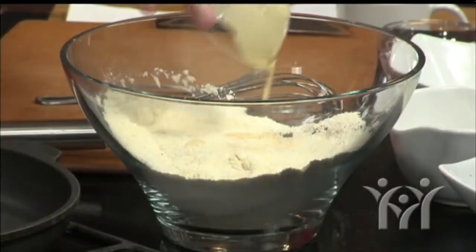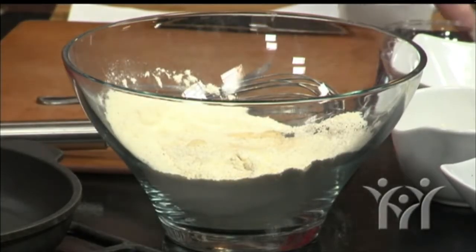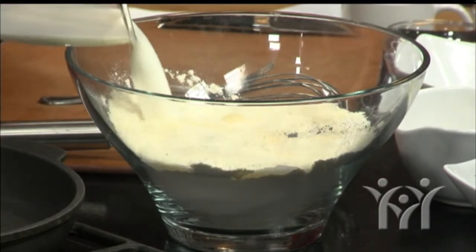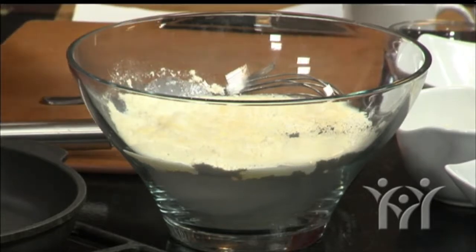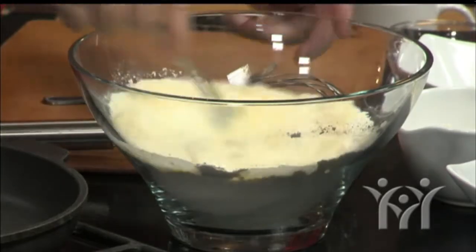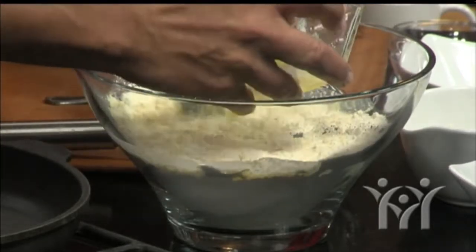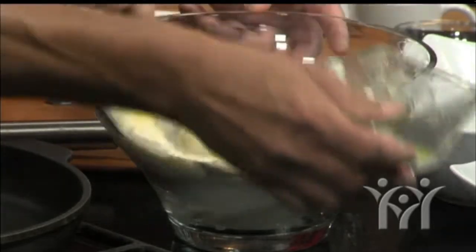Now we're going to add our wet ingredients. We have a well-beaten egg. And some milk. And again, if you want to change the milk to a soy milk or almond milk, you can do it however you want to do it. I'm going to add some butter in there too, just to give it a little bit more flavor.